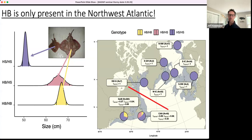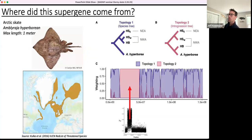Like, why do we have this weird situation here? And with a little work, we came to the hypothesis that the HB allele came as an introgression from another amblyraja skate. We're thinking it's the Arctic skate. So basically what happened is maybe around 150,000 years ago, Arctic skates hybridized or mated with the small morph of thorny skate, and some of the Arctic skate DNA became incorporated into the thorny skate genome and gave rise to that large morph.